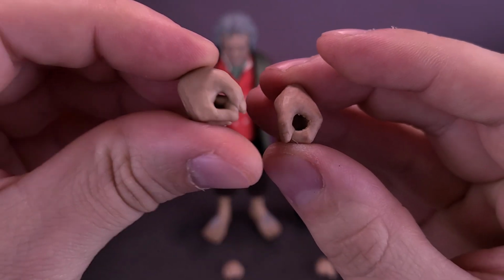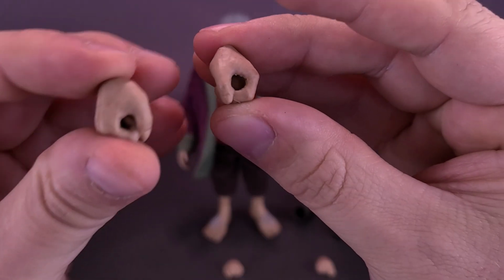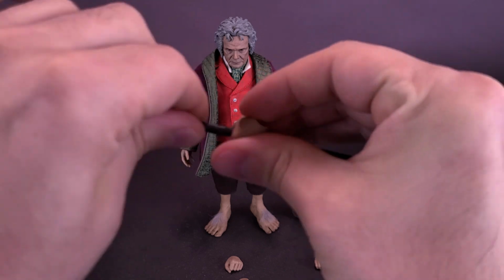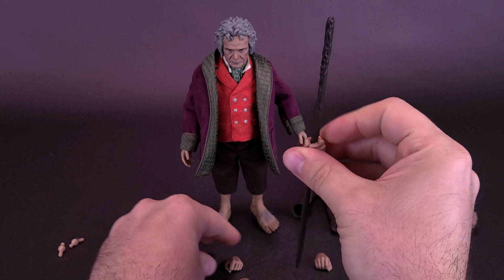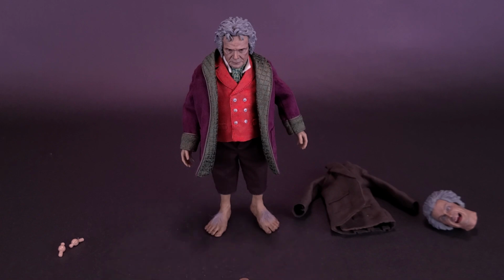Now, there's a hole in here, but it's not going to be doing much of anything because there's no hole that goes to the other end. Then there's this one that's pretty much the same hand, but it has at least a hole that goes all the way to the other side. You take then the walking stick. Make sure, of course, you got it facing the right way. And feed that all the way through so you can have Bilbo with the walking stick. I think he has it on this side, but just in case that's not the case, you can have the hand on this side too and just simply switch around the accessory to what side you'd like to have it.